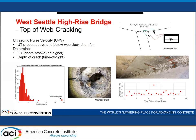So these would be done by deploying the transducers in locations above and below this area of chamfer between the deck and the web, and then the time of flight measurements made. And so as a result, as you're working along the length of a horizontal crack, we would then map the perceived crack depth based on the calculations from the UPV measurements. So the deeper the crack meant that the wave had to travel further. And so then we did some statistical distributions on that and also some ground truthing. So for example, in a horizontal crack where we had a significant depth indicated, we drilled in that location to try to trace the depth of the crack.